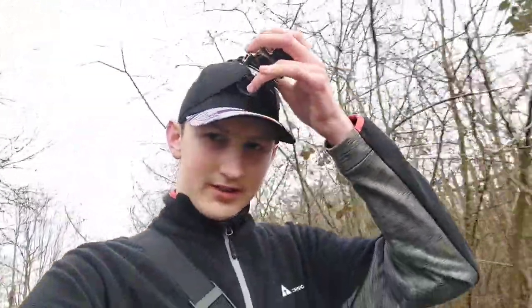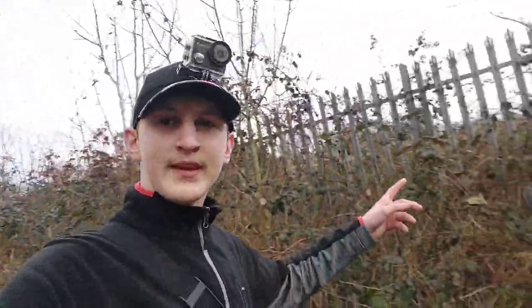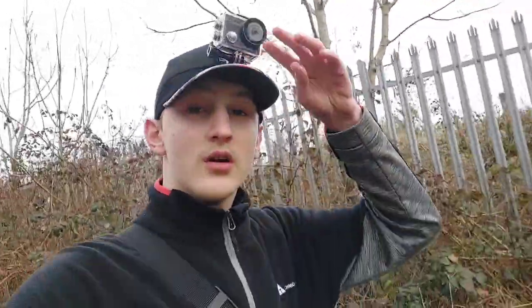Now it's just on this camera. As you can see, my Elizabeth Line logo, but I'm not taking it off because it's hard work to put back on. Now, there are more trains passing. That's definitely a Gatwick Express train.